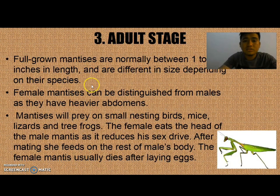And the last one is the adult stage. The adult stage, full-grown mantis are normally between 1 to 6 inches in length and are different in size depending on their species. Okay, the female mantis can be distinguished from males as they have a heavier abdomen.